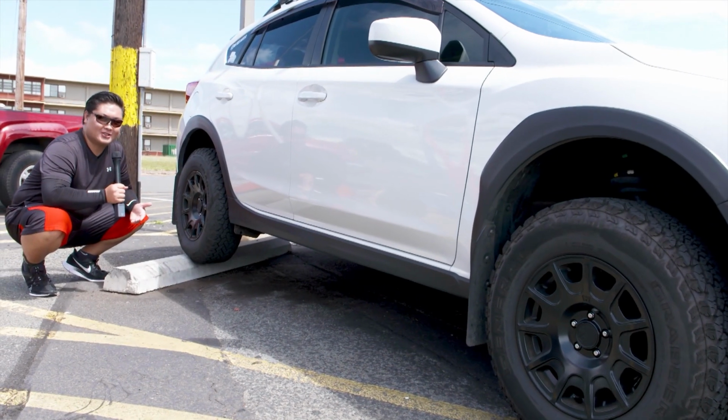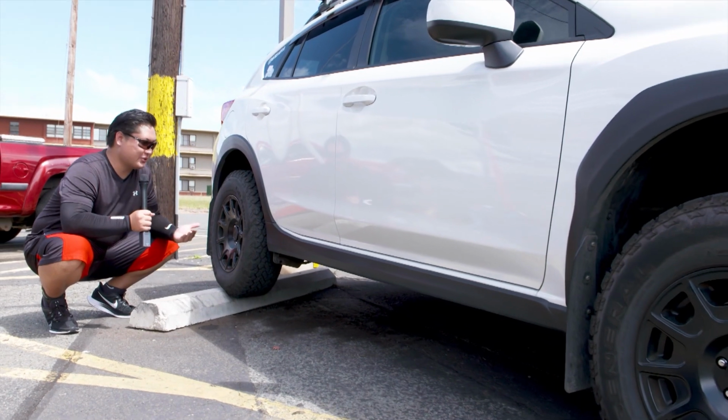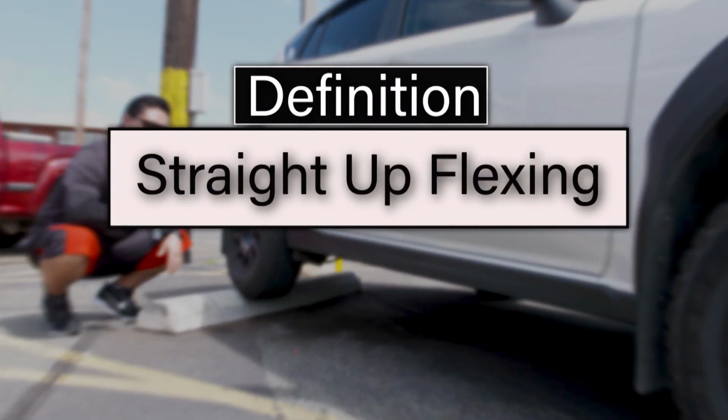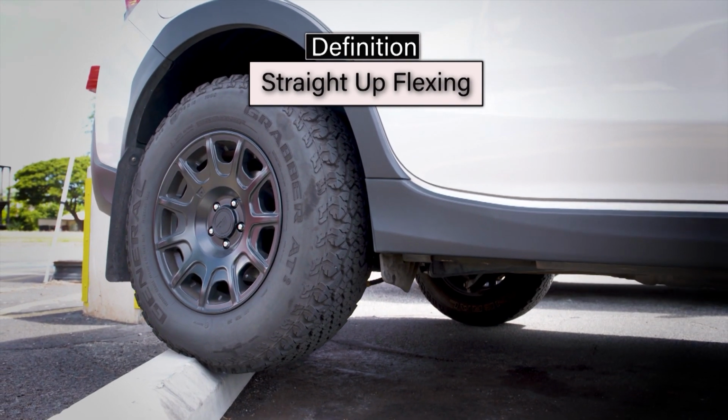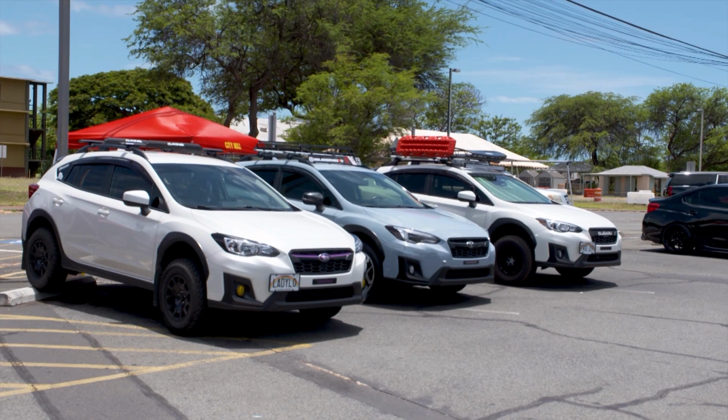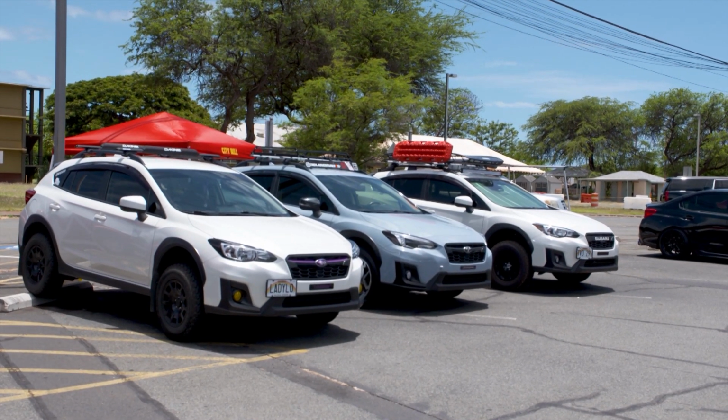Subarus are rally cars and off-road cars by nature. I absolutely love this Crosstrek, straight up flexing. Definition, straight up flexing. When showing off the range of articulation while parking on a curb or rock. These guys are absolutely ready with the upcoming SCCA Rallycross coming up.